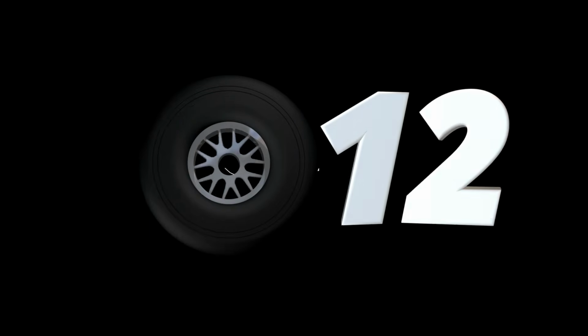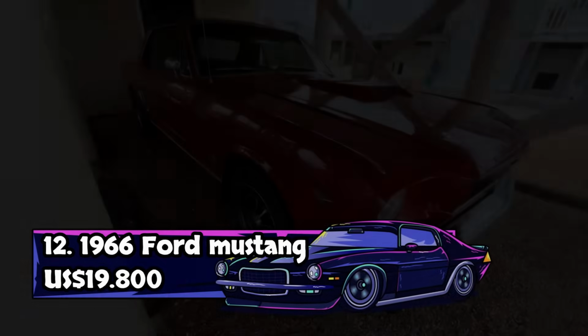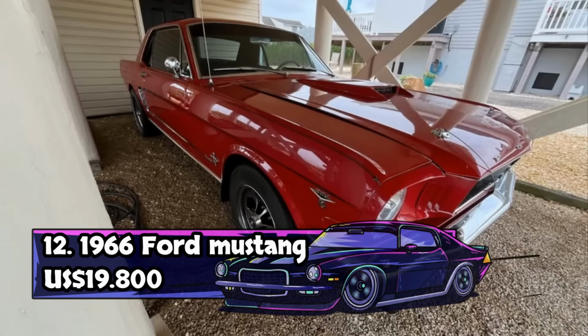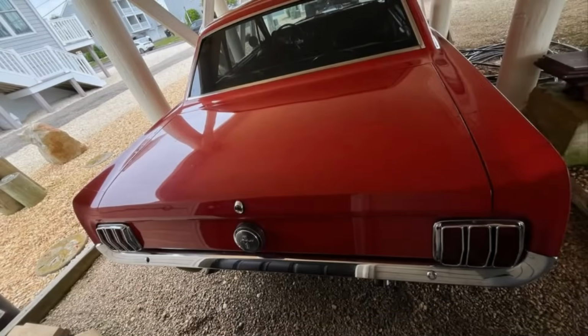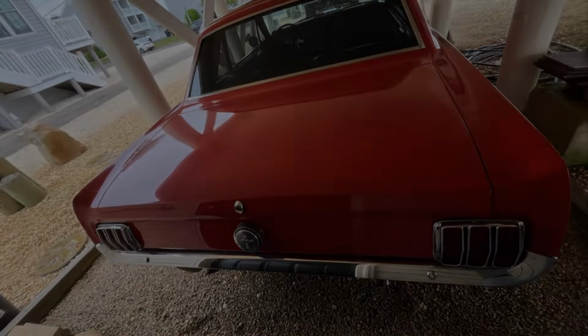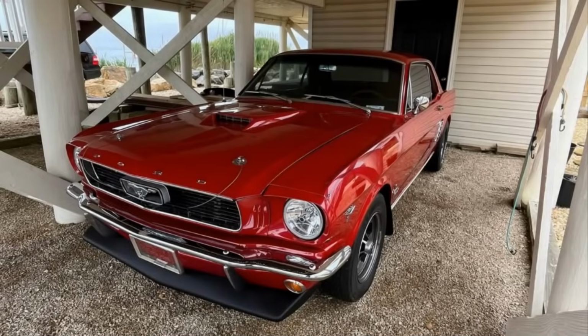Number 12. This 1966 Ford Mustang, offered at $19,800, is a tastefully upgraded example of America's original pony car, blending classic styling with thoughtful performance enhancements. Located in Waretown, New Jersey, this Mustang is powered by a 302 cubic inch V8 engine, an upgrade over the original factory offerings, providing more horsepower and torque for a stronger, more engaging drive.